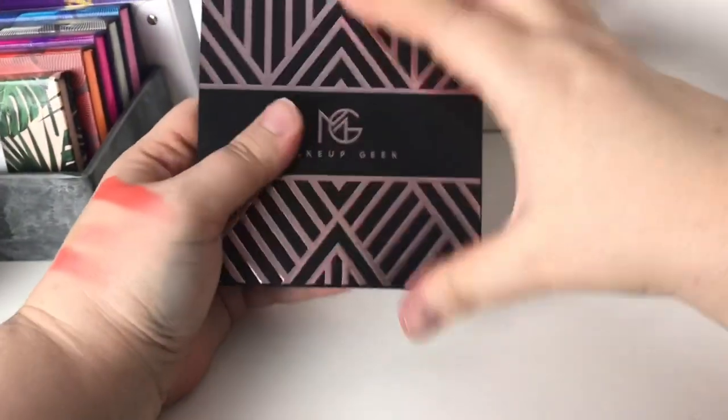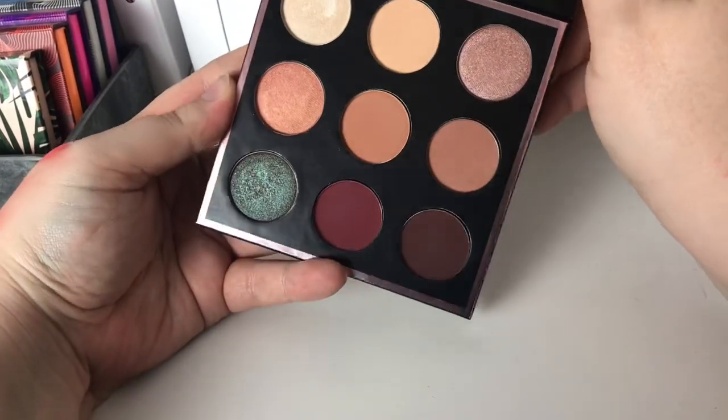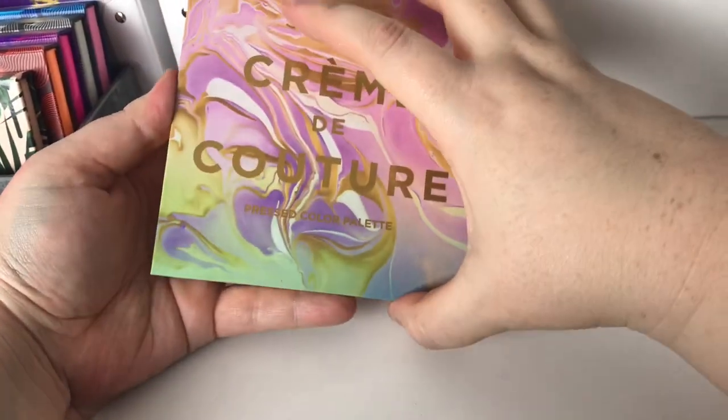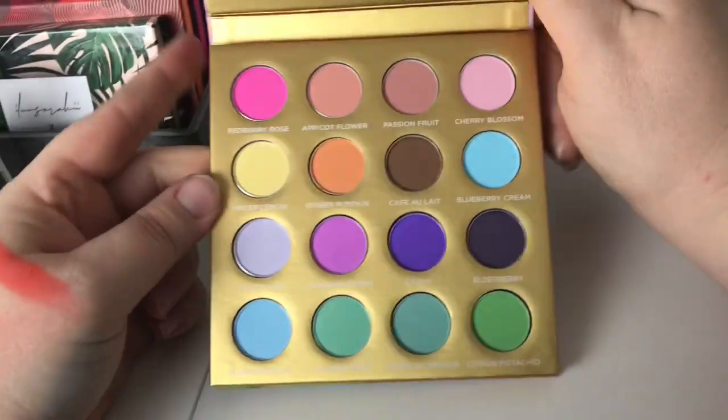Then we have Makeup Geek and the Manny MUA. It's so heavy, this one. But yeah, the famous shade. Then we have Sigma Cream de Couture. I don't know. Pastels. I love pastels.